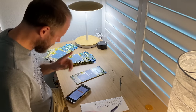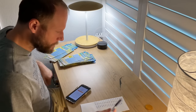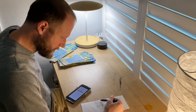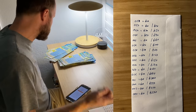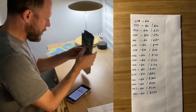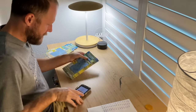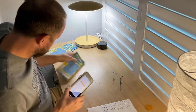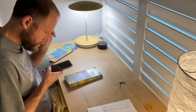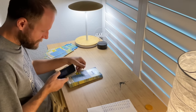I'm going to rescan every one of these. 1, 2, 3, 4, 5, 6, 7, 8, 9, 10, 11, 12, 13, 14, 15, 16 wins. The odds were 17.8. So, yeah, it's close enough, I guess. I'm going to rescan all these right now just in case. Man, 230 back. Ms. Dee, we got kicked in the nuts.